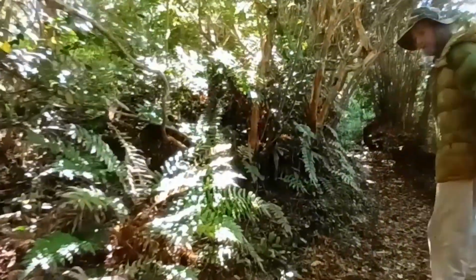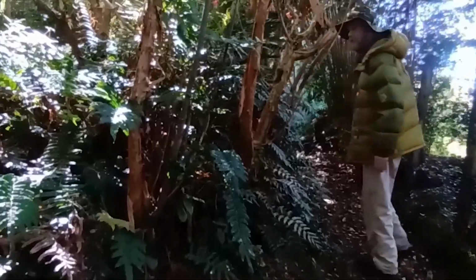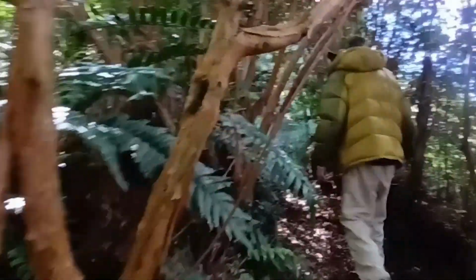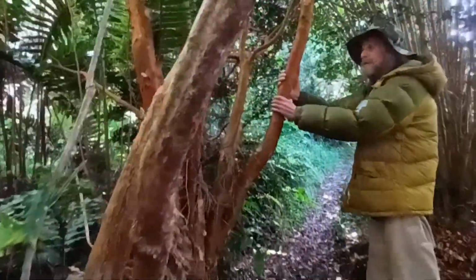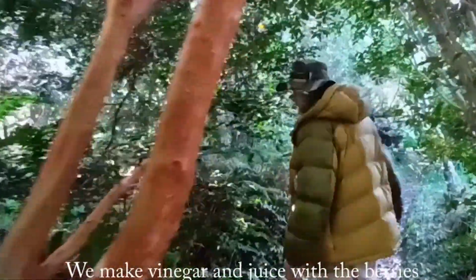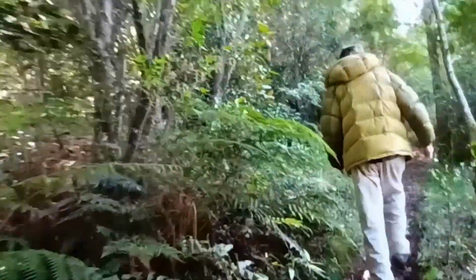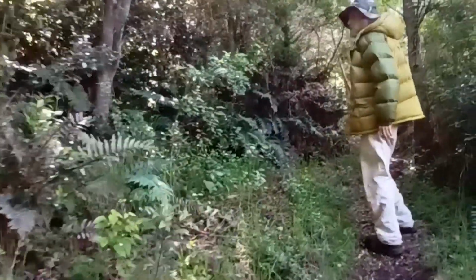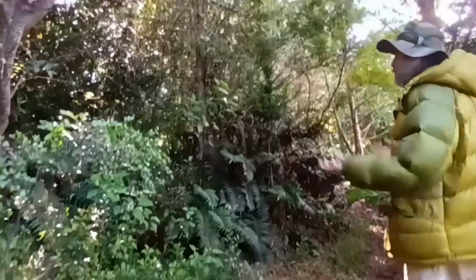It's lovely when the path is covered with leaves, lights filtering in through the treetops. This is Ariane, gorgeous tree. We have about 30 native species here. In places it's like a jungle. We planted the trees close together so they're shooting up to the sky.